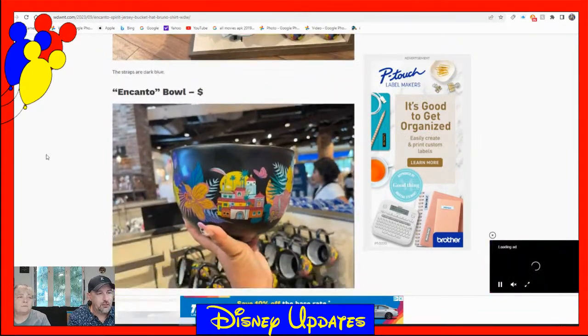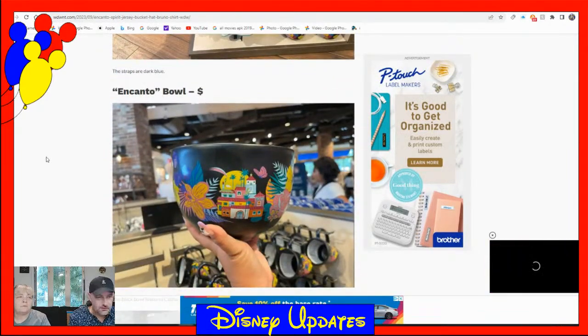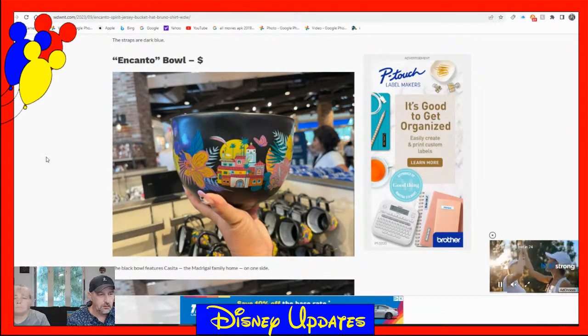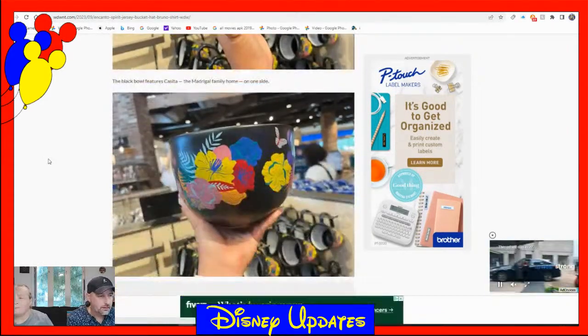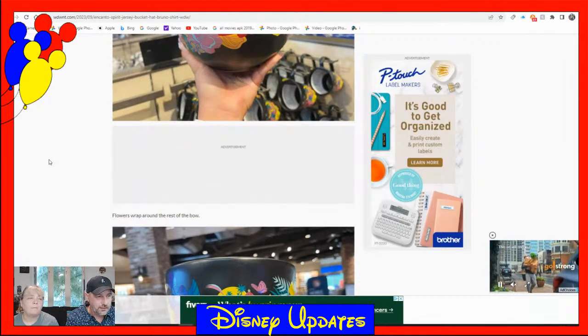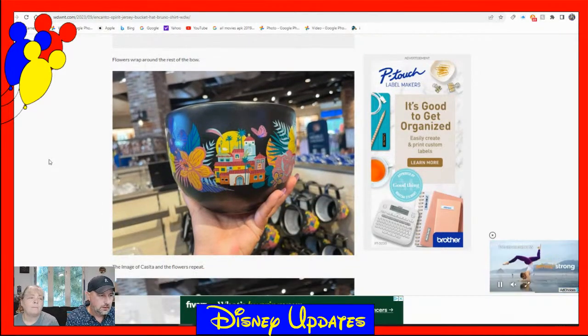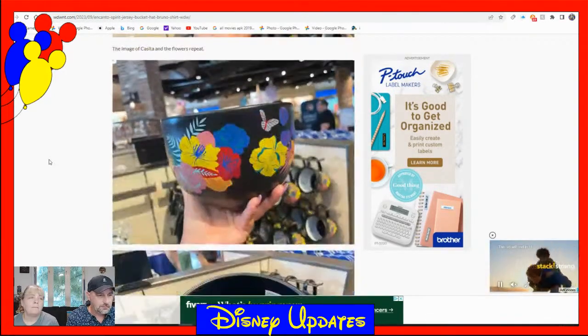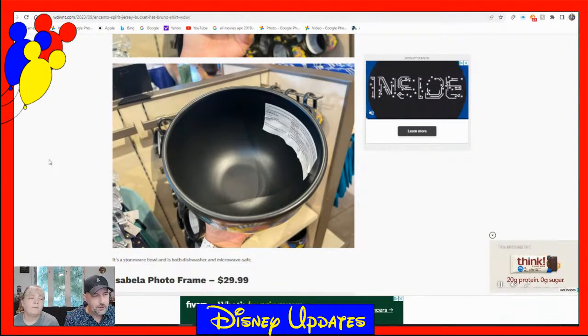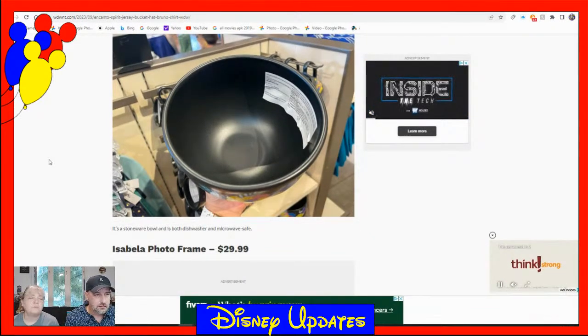Next up is the Encanto bowl, for which they don't know how much it cost. So, the black bowl features Casita, the Madrigal family home, on one side. Flowers wrap around the rest of the bowl. The image of Casita and the flowers repeat. It's a stoneware bowl and is both dishwasher and microwave safe. Yeah, I think that one was supposed to say bowl, but it said bow.